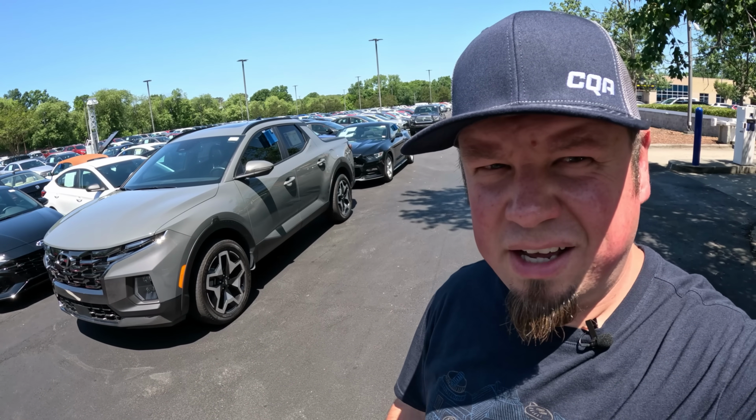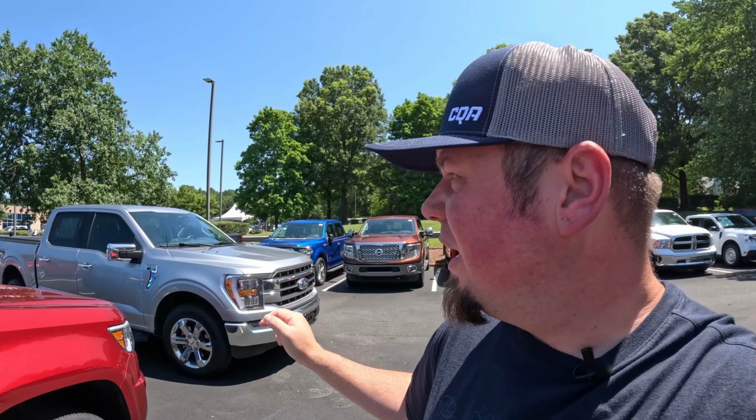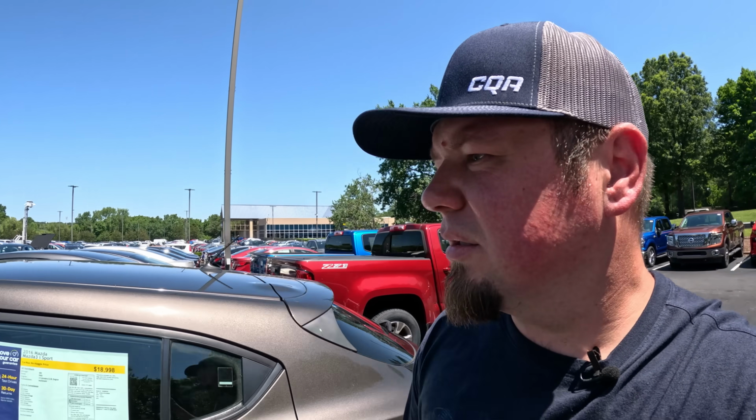Ooh, this is what I wanna see over here. Tesla, let's see what a used Tesla is. Is that not the ugliest vehicle you've ever seen? And they want $50,000 for it. $50,000 for it, that's crazy. That's crazy. That's crazy, Carmax, come on now.